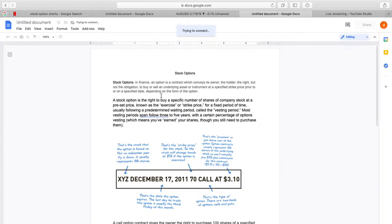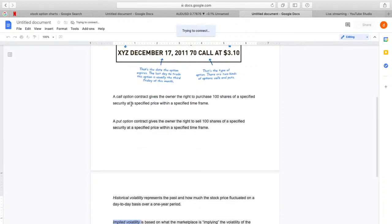The one thing, at least for me, that I learned is that options are a way you buy the financial market, and the way is either a call or a put. A call is when you're expecting it to go up. A call option contract gives the owner the right to purchase 100 shares of a specified security at a specified price within a specified time, planning for it to go up. A put option is a contract giving the owner the right to sell 100 shares of a specified security at a specified price within a specified time, when you're thinking it's going to go down.